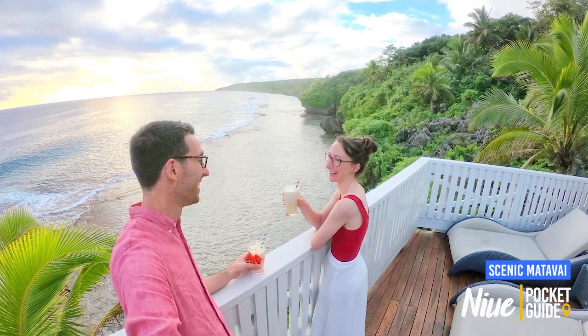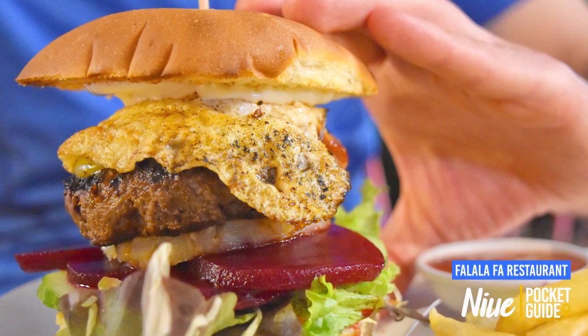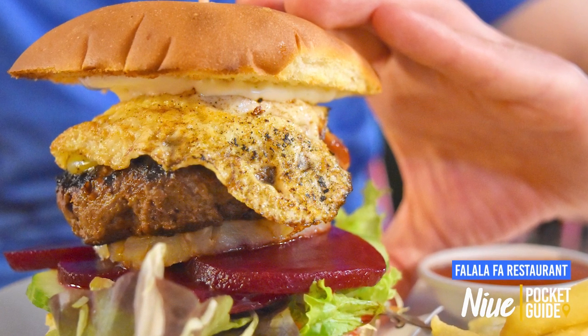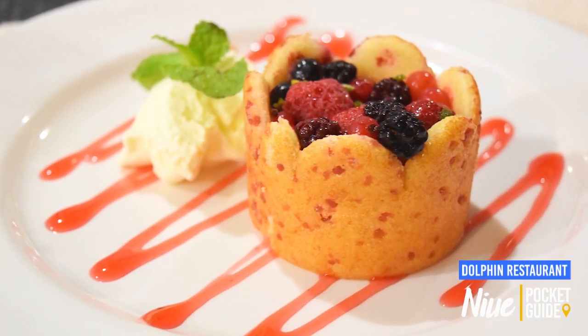But Niue is much more than just sea tracks. There are a ton of fantastic eateries to visit around the island. In fact, we think that Niue offers some of the best food we've ever had all around the South Pacific Islands. So make sure to check out many of the small restaurants that the island has to offer, and also try the dessert in your resort.